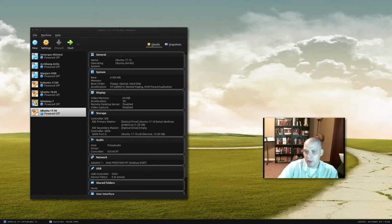But it is close enough to the release date that pretty much whatever we install today is going to be pretty much Ubuntu 17.10. So again, this is actually the second beta release. Actually, it's one of the daily snapshots, I think, is what I pulled down. But again, it's close enough that whatever we see today, they're not making any changes in the next 10 days. So I'm going to install Ubuntu 17.10 inside a virtual machine, inside VirtualBox in this case.